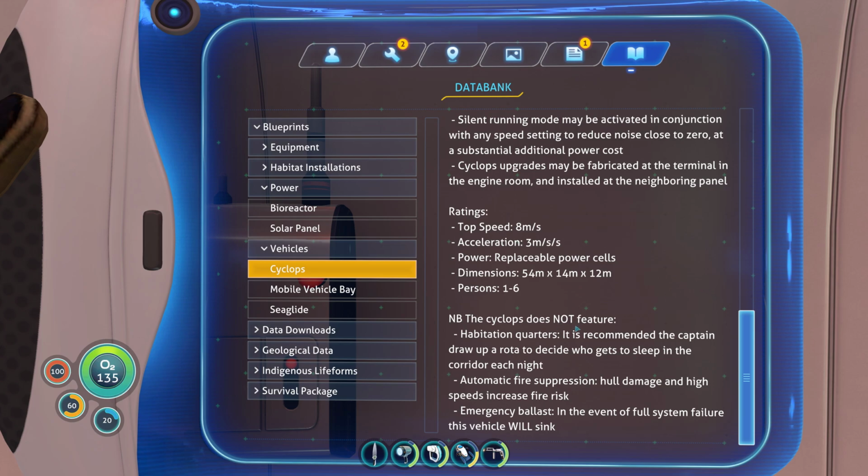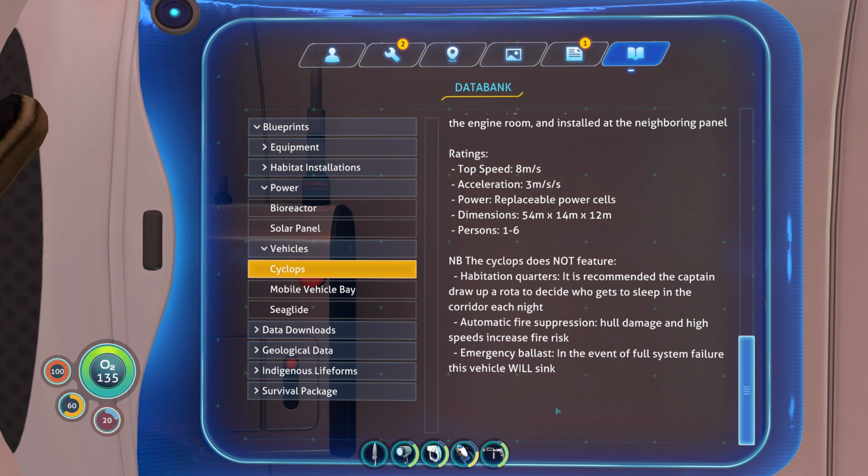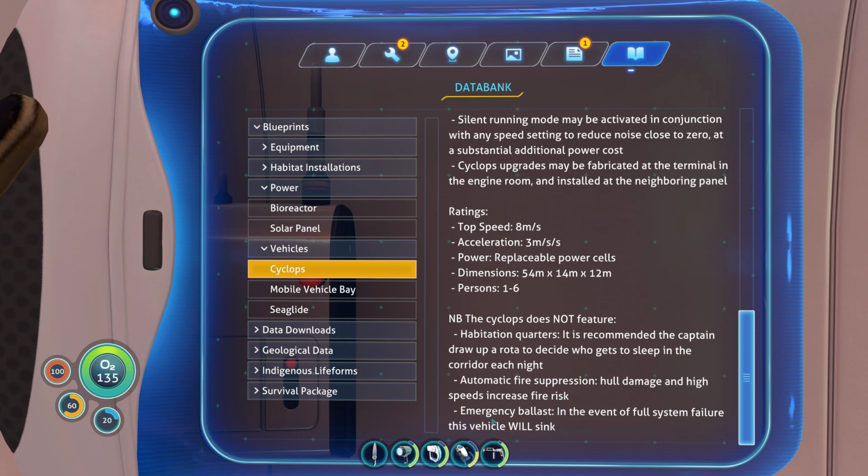The Cyclops does not feature automatic fire suppression. Hull damage and high speeds increase fire risk. Okay. It does not feature emergency ballast. In the event of full system failure, the vehicle will sink.